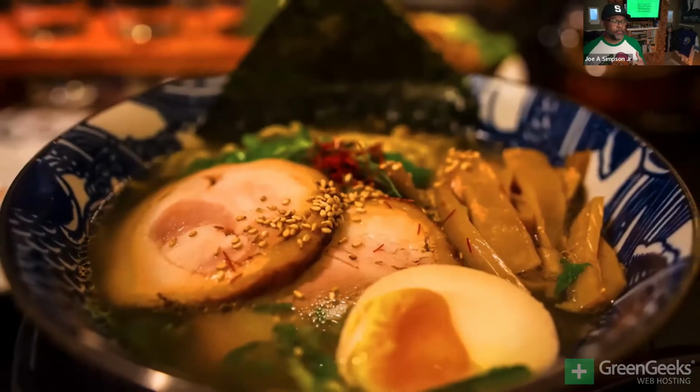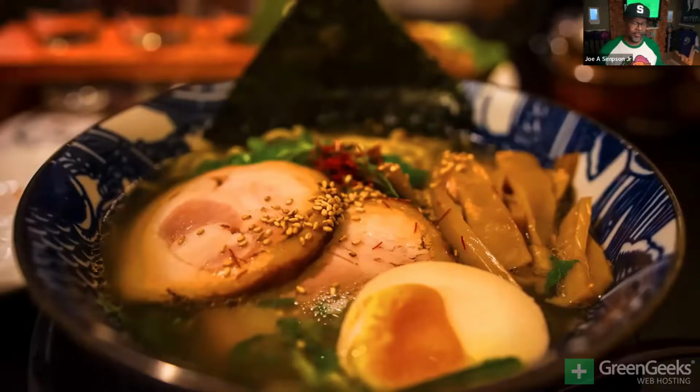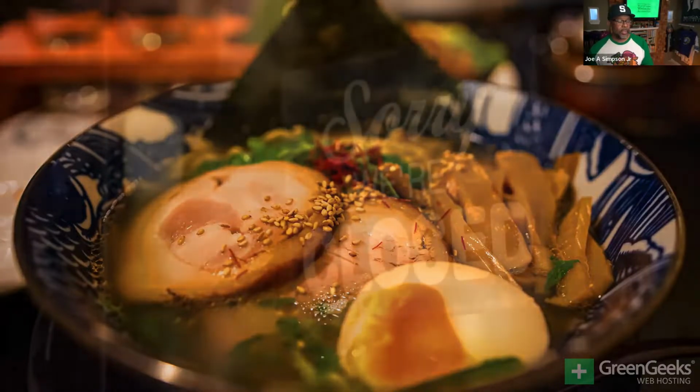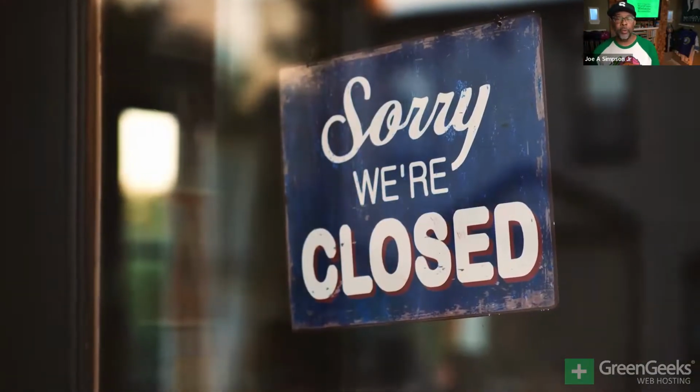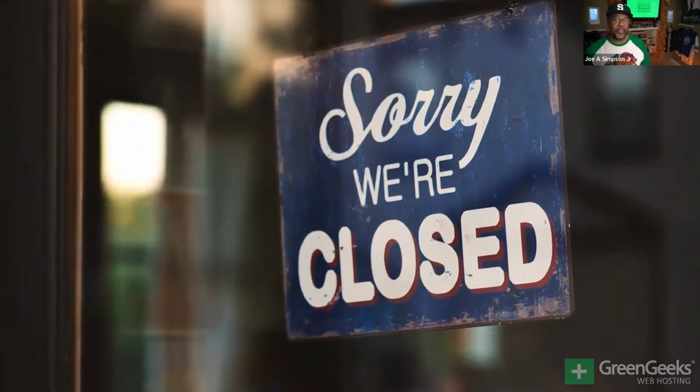We all had to make changes a few years back when the pandemic hit. This is a photo of a local place that I love. I love ramen and I love going to this place, but like this place and so many others around the world, they were forced to close because a lot of these companies, in addition to having to deal with the pandemic, they didn't have an option to do online business, to offer curbside or pickup because their websites weren't set up to function that way.